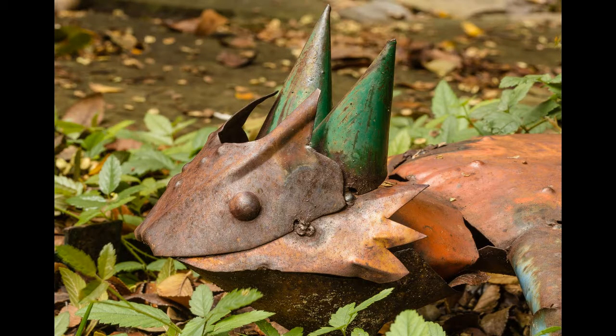Rusty Toad received a score of 12 in the Master category. There's great detail and texture in the metal toad itself, and a nice use of shallow depth of field. There's contrasting color here between the orange and the green, and sort of looks like the toad is looking at us. We can see the eye pretty clearly.